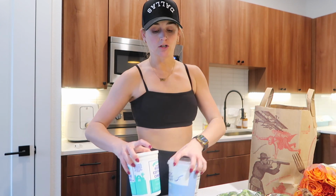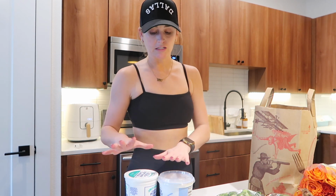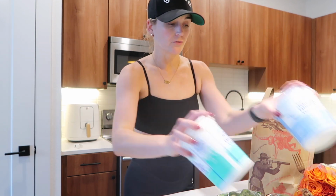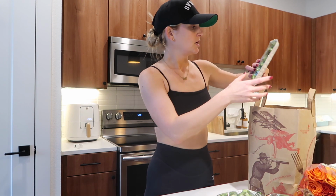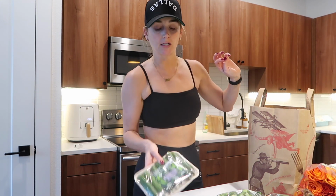If you're a big texture person, I recommend doing these together. That way you don't really get the cottage cheese. And then I do fruit, honey, and granola. I usually do this in the morning and it's wonderful. What else? Yellow onion for sauteing my veggies. Organic Persian cucumbers. I just cut these up and eat them.